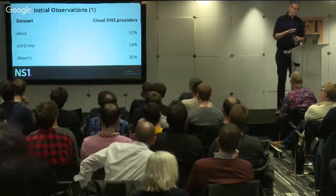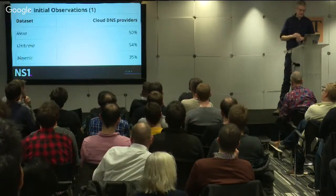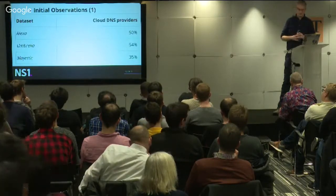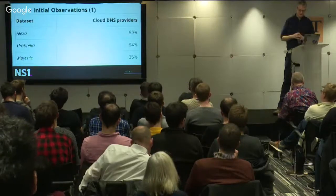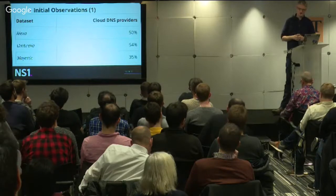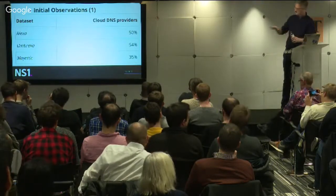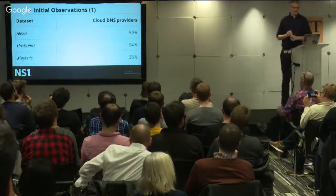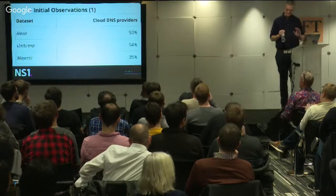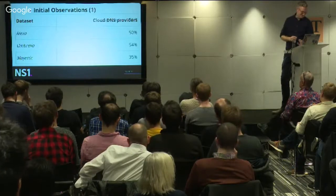One thing I want to highlight before I go on, there was a large number of domains using cloud DNS providers. We're defining a cloud DNS provider as a service from a cloud computing company like AWS's Route 53, a CDN like Cloudflare providing their own DNS service to their customers, or a DNS specialist such as NS1. And as you can see from the slide, around half of domains use cloud DNS providers for the Alexa and Umbrella lists, and around a third for the Majestic. I didn't go into why. I don't have enough time, unfortunately, so that remains a mystery.